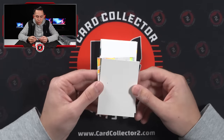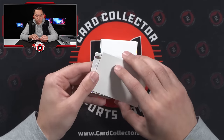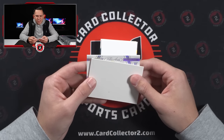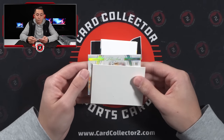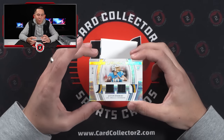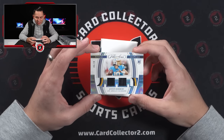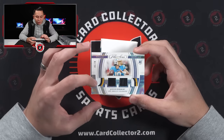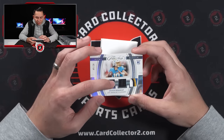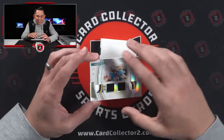Second card out of 20. So everything in Flawless is what, 25 or less, I think? 25 or less. All right, it's a showcase. Rookie. I think this is a patch. How about that? 5 of 20. Justin Herbert rookie quad patch. Check those out. 5 of 20. Just an incredible four color. Some sort of glove, cleat, something like that here. This is leather. I think this is glove. This might be cleat. This is four color quad patch. That's as good as it gets right there.